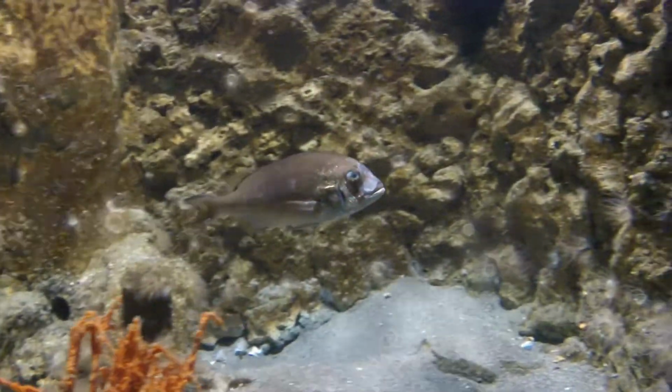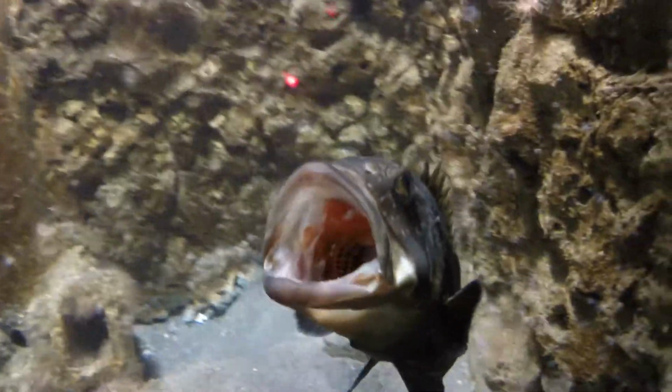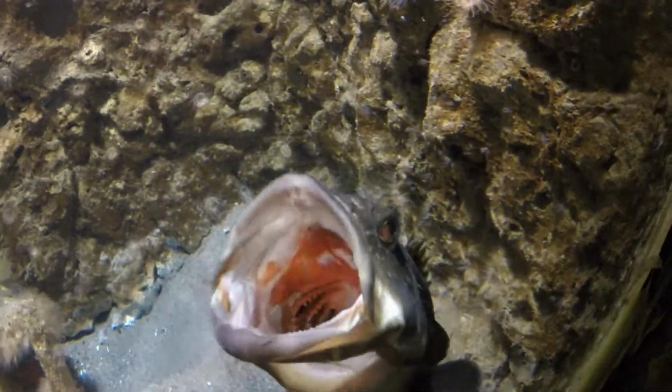I, for one, love the rocky walls. Yeah, they are by far my favorite thing about this place. Walking through here as a young child, I really thought this place was magical.